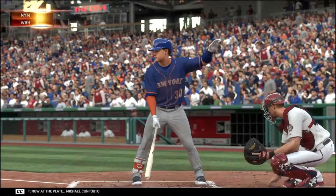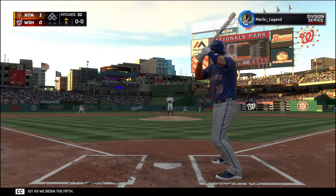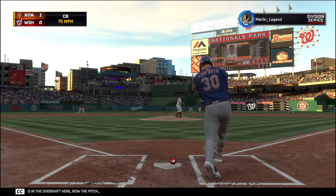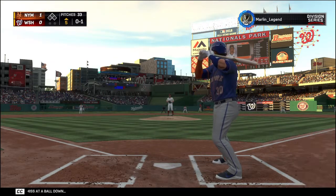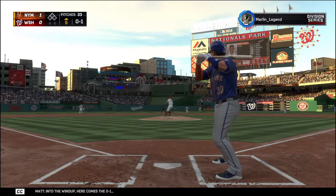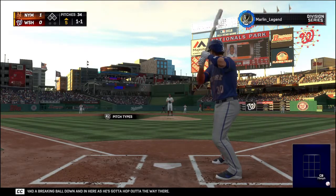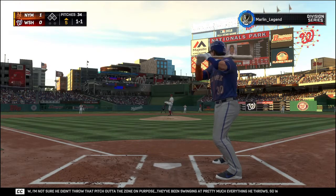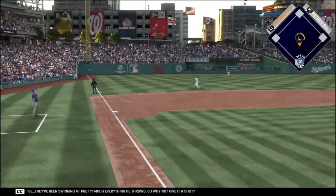Now at the plate, Michael Conforto. He'll lead off for the Mets as we begin the 5th. Michael Conforto, center fielder. Infield in the overshift here. Now the pitch. A swing and a miss at a ball down. Into the windup. Here comes the 0-1. And a breaking ball down and in here as he's got to hop out of the way there. You know, I'm not sure he didn't throw that pitch out of the zone on purpose. They've been swinging at pretty much everything he throws, so why not give it a shot?